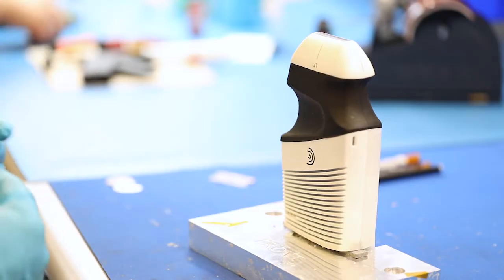So in such a small package and delivering a lot of processing there, it creates a lot of heat, and we have to find ways of either reducing that or dissipating it.